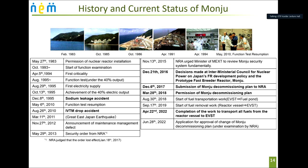And this is a summary of the history and the current status of Monju. As I mentioned, in 1995, a sodium leak accident, or incident, happened. And we stopped for more than 10 years. Just after preparing the re-operation, they had a drop accident. And during that, we had the Great East Japan earthquake, and the government changed its decision from keep operating to finish operating.